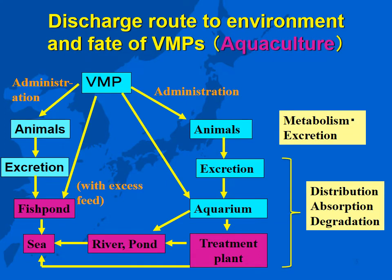This is the discharge route in the case of VMP use for aquaculture. Compared with the case of livestock, it is often the case that VMPs are discharged to the environment without treatment. This point is considered in Environmental Impact Assessment Guidelines, which will be mentioned later.